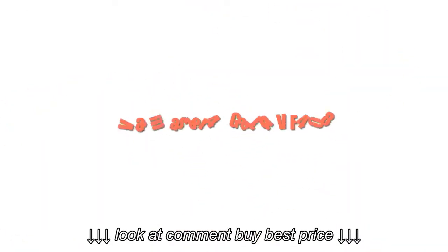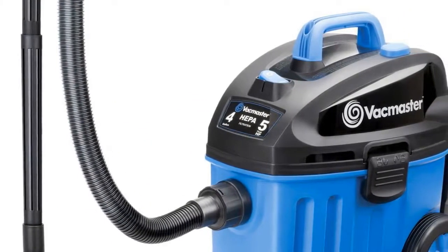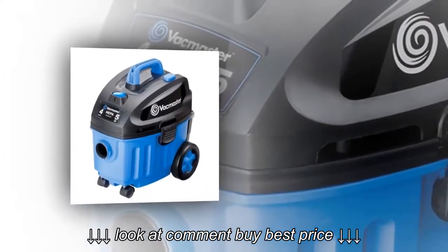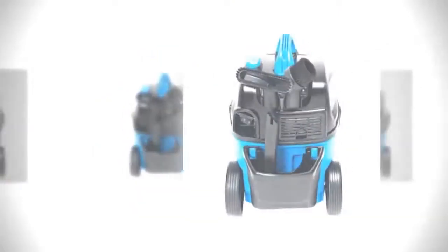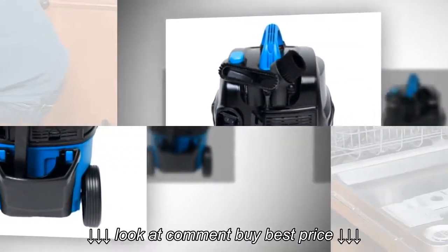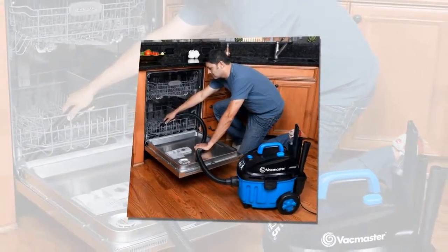VacMaster 4-gallon VF408. Coming with every necessary accessory, it requires no extra purchases. While you are cleaning with it, you may wonder whether this vacuum stores well. Despite the small body, it was made with a HEPA-rated cartridge filter and dust collection bag, which eliminates your concern.